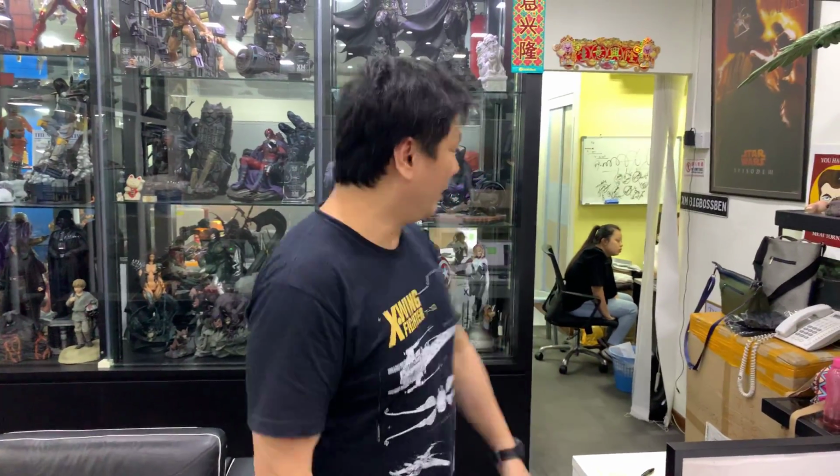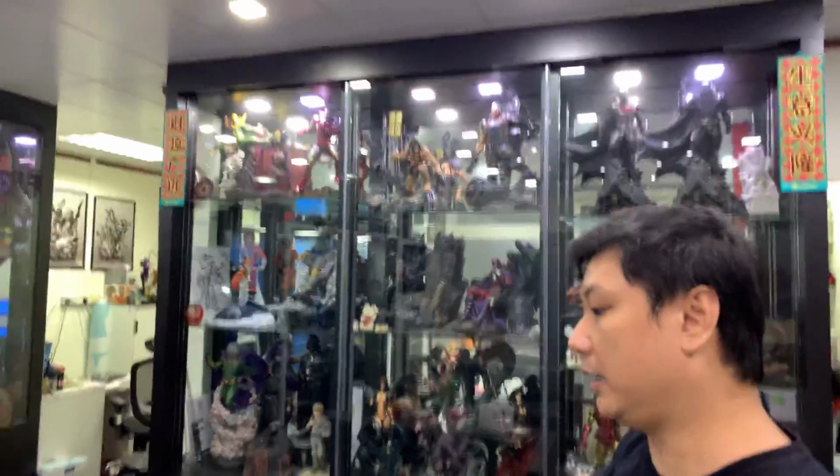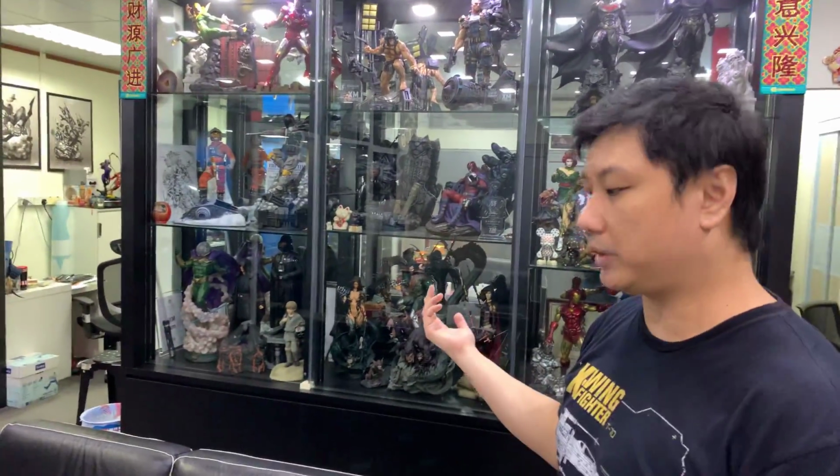So do you want me to do a very quick tour? Yes, please. Well, it's a little bit messy. Well, actually, it's always messy. But here, okay. So this is the main area where we have most of the statues displayed, and well, not most. These are usually the old stuff.